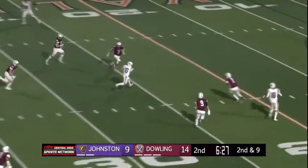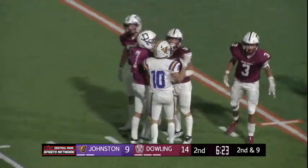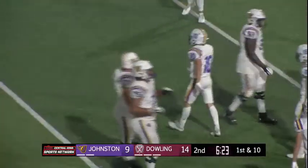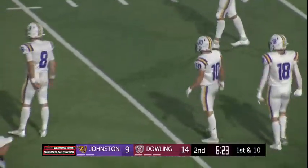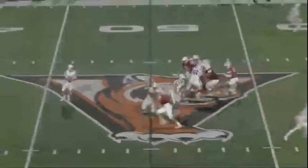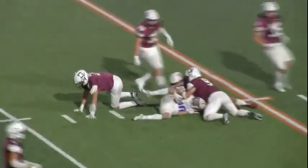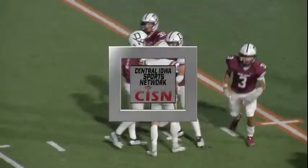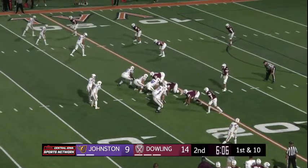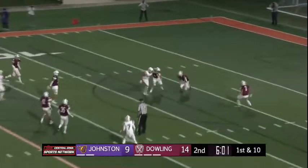Back to throw is Nuss. Over the middle, fires it downfield. It's caught. First down, Johnston. And they found the seam in the Dowling defense. The reception that time was Tatum Fox with his first reception. They found a soft spot in the middle of that zone defense. And we saw that early in the year at the Southeast Polk game, where they got behind the linebackers and in front of the two deep safety look and were able to hit that middle seam. They took advantage of it right there again, thus to a wide open Tatum Fox. Ball on the 22-yard line, so that is a 22-yard reception.